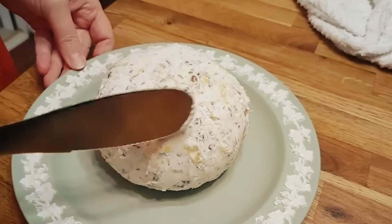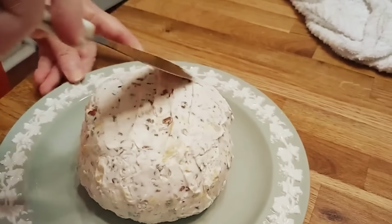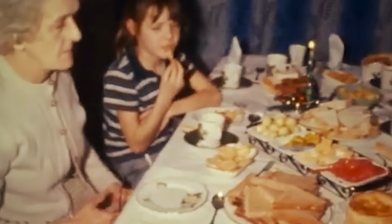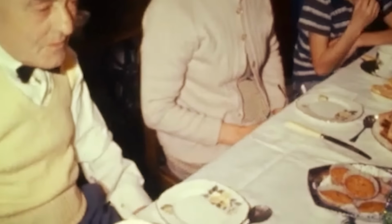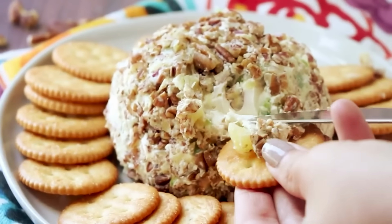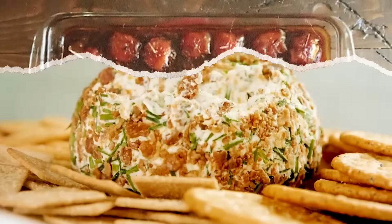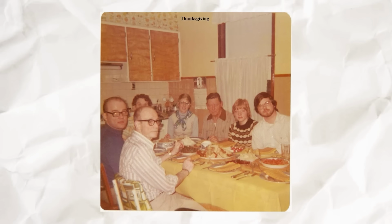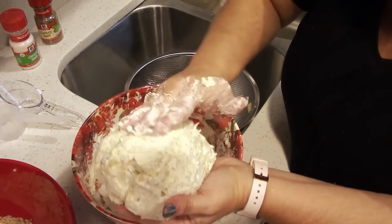Housewives took pride in shaping them just right, pressing chopped pecans into the sides until the entire surface shimmered. When guests arrived, the first thing they noticed wasn't the roast or the punch, it was the cheese ball. This dish symbolized care and presentation, a reminder that even in the simplest kitchens, creativity flourished. Every bite carried the flavor of holiday cheer and homemade charm, proof that you didn't need extravagance to feel luxurious.